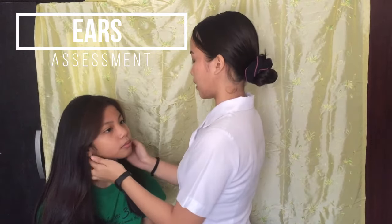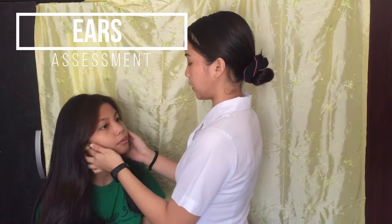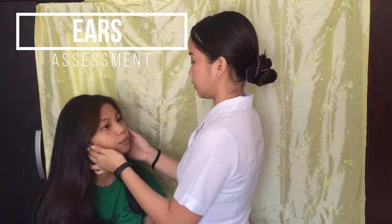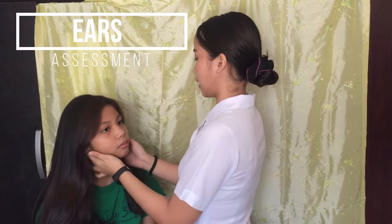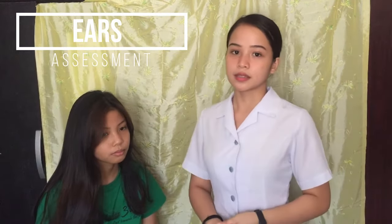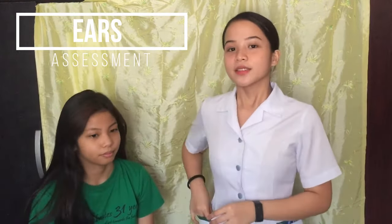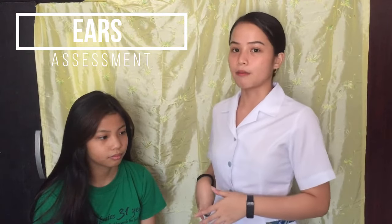Okay, now to the mastoid process. Do you feel any pain? No. Any tenderness? Okay. There are no swelling and no masses. So cartilage and mastoid process is normal. So now we're gonna assess the patient's ear canal and tympanic membrane.